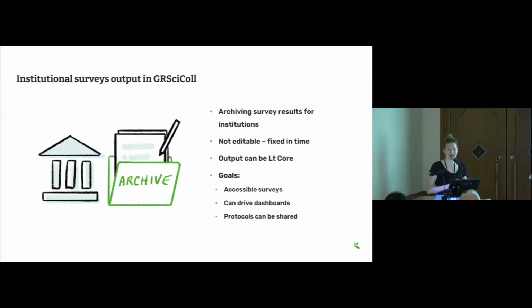And the idea for us would be that, wouldn't it be nice, and once again, it's an idea, we haven't actually done it, wouldn't it be nice if people who make those surveys could upload the output of the survey in GRSciColl? And then someone looking for a collection, they find an institution, and they're like, oh, they also replied to that survey in 2005.